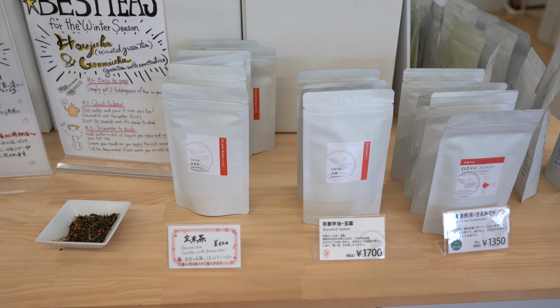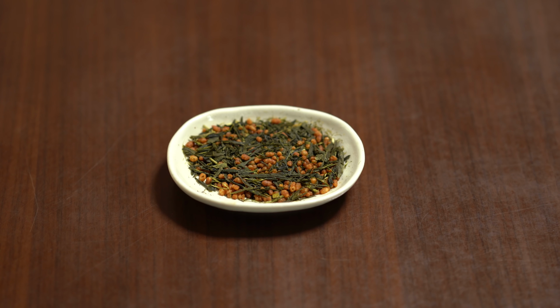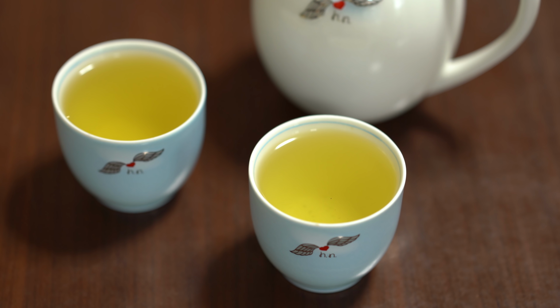I mean, I didn't even mention my favorite, genmaicha, which is typically a blend of roasted rice and bancha or sencha. Even though it's a lower grade and cheaper tea, what can I say? I like the nutty flavor.